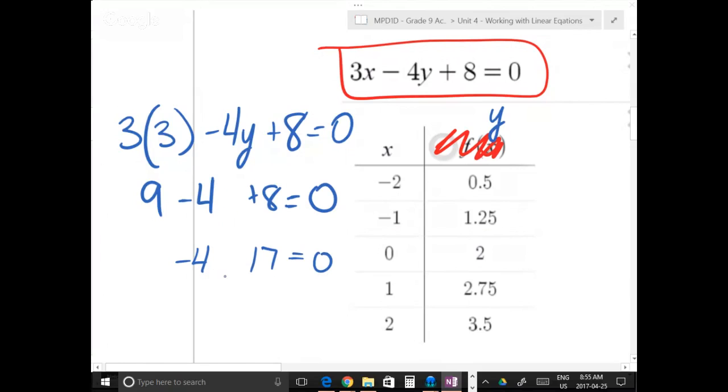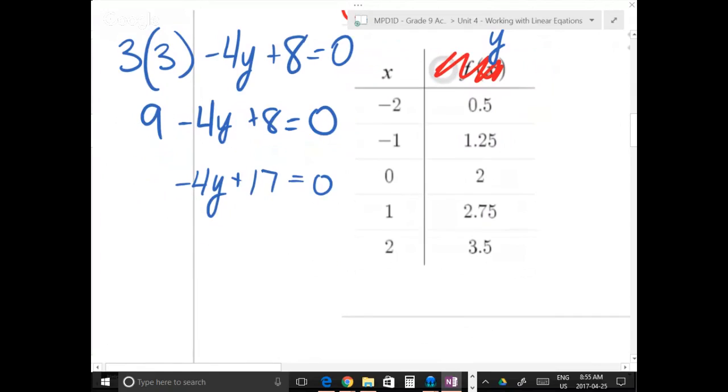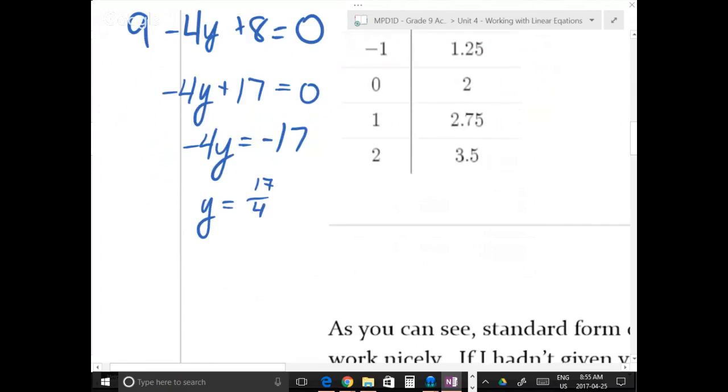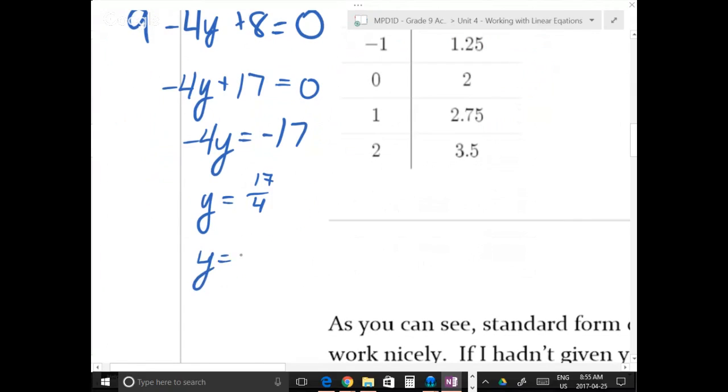Oh, I shouldn't have done that yet. I meant to put plus. And then I'd have to subtract 17, right? Negative 4y equals negative 17. And then I'd have to divide both sides by negative 4, right? I get 17 over 4, which is what? Yeah, 4.25. Okay. And then I would know that my point was 3, comma 4.25.